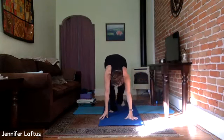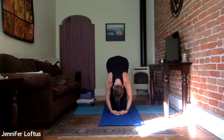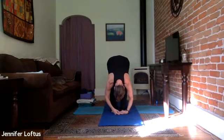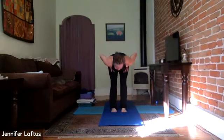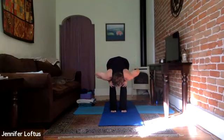Walk your feet forward. Come into Uttanasana, fold, relax your head, bobble it around a little bit. So much of the accessory muscles that we try to use in our breath land up in our traps and neck, so let's let them go. Inhale for a halfway lift. Stay breathing through the nose. When you exhale, go ahead and release back down.